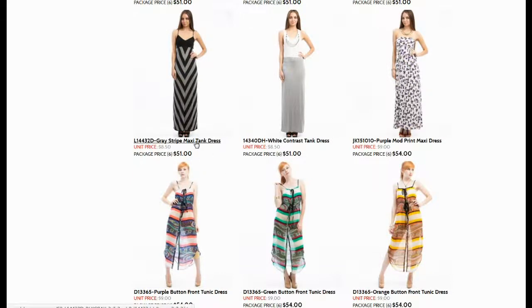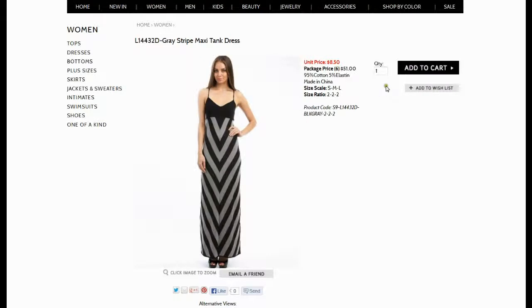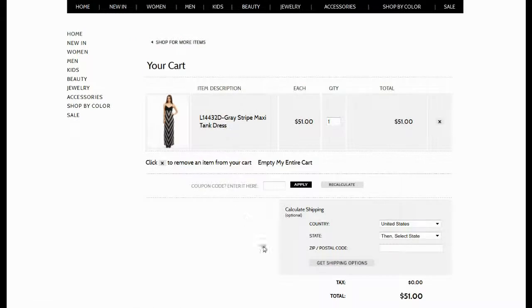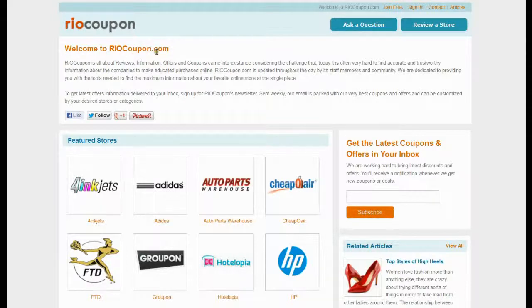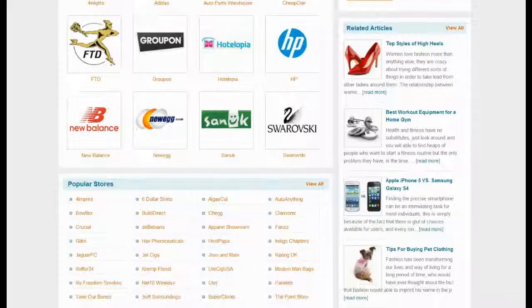Select the product you are looking for. Add to shopping cart. Check the net cost of your order. You can find a field to enter coupon code below your shopping cart. Visit riocoupon.com to find the coupon code with maximum saving.